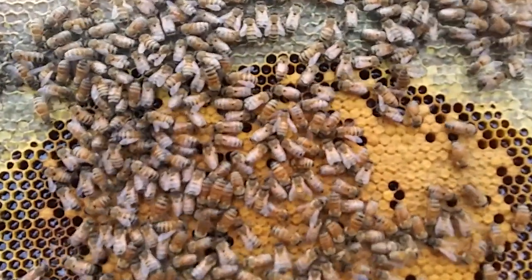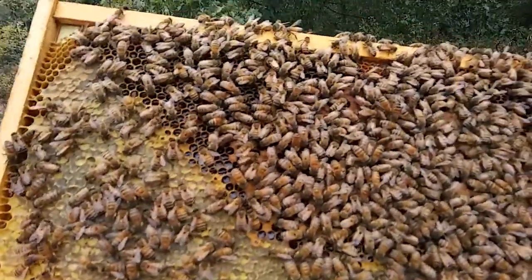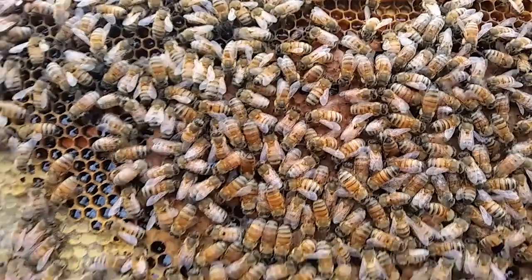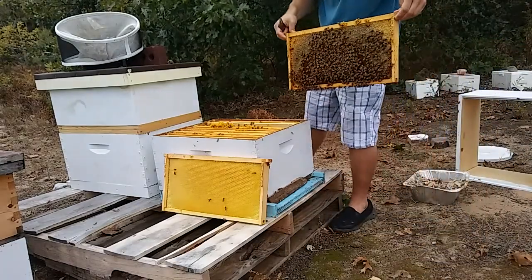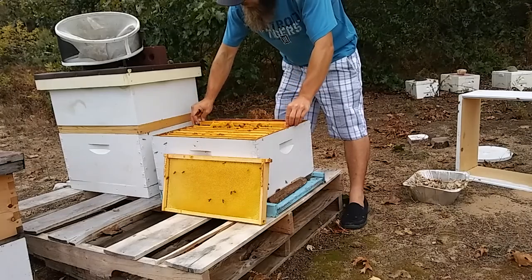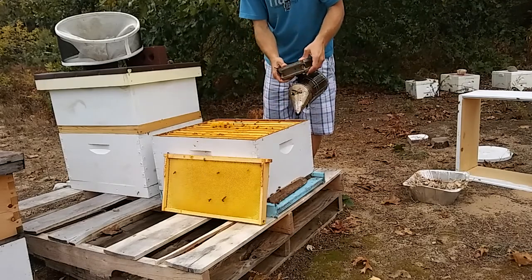A little patch of good looking capped brood there, surrounded by honey. Oh boy, it's tough to flip. Another situation, or similar situation on the back. Capped, surrounded by honey. Good deal, good deal. This leaves a little bit more smoke as they're starting to pay more attention to what I'm doing.